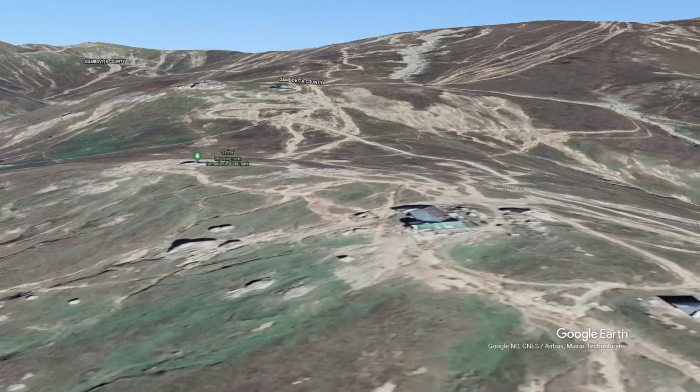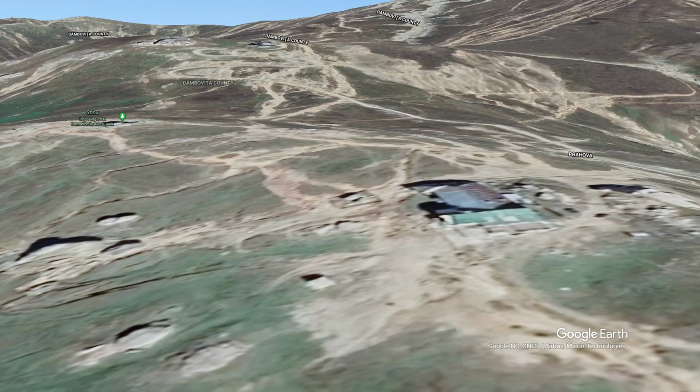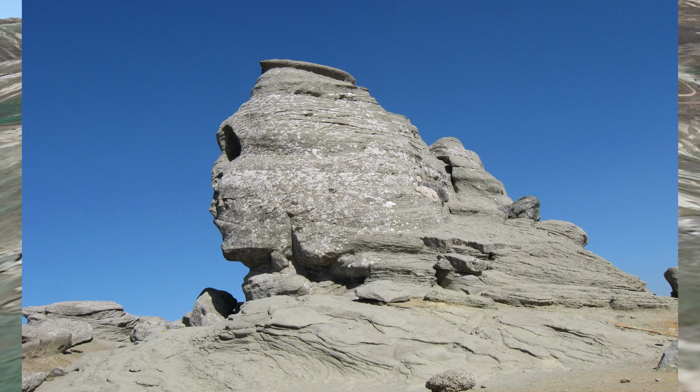And where the wind and rain have been strong forces, the rocks have been eroded to have really cool shapes, like here, the Sphinx, and here Babele. I knew Romania would have cool landscapes. I'm glad I found them.